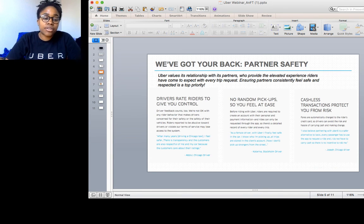So basically, the rider gets to rate you as well as you get to rate the rider. It's a cashless platform. So with that being said, no cash is being exchanged. You won't have to take any money from the rider, and the rider doesn't have to take any money from you. Therefore, there's nothing they can take from you. So there are no random pickups. Everybody you do pick up, you will know and you will see them by name.